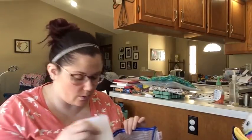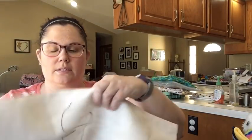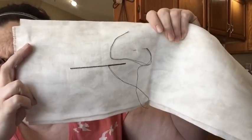I don't even have the working copy in this one. This is Mirabilia's Blossom Goddess. I'm stitching it on 32 count vintage smoky white fabric. I don't even know where that pattern is. There's the picture. And I think I got even less done on this one than the last one. I need to set this aside and find the pattern.